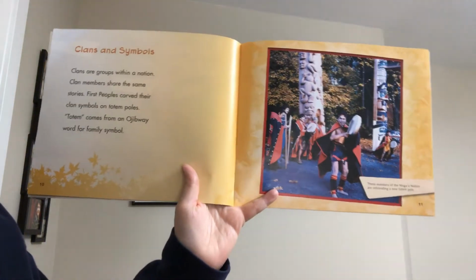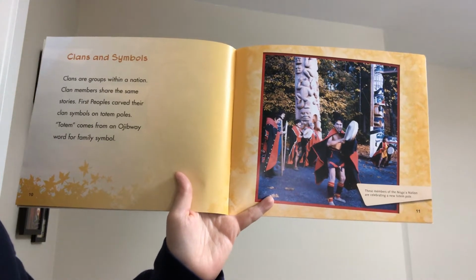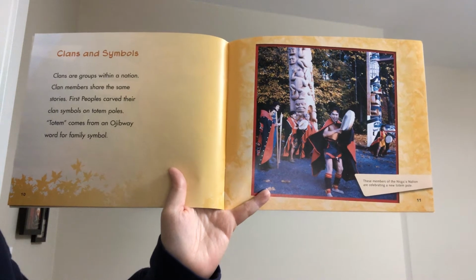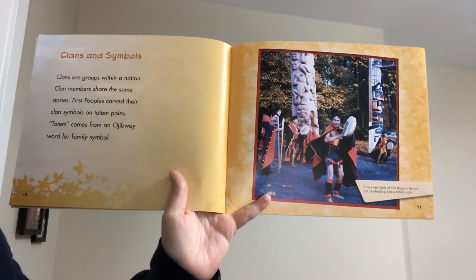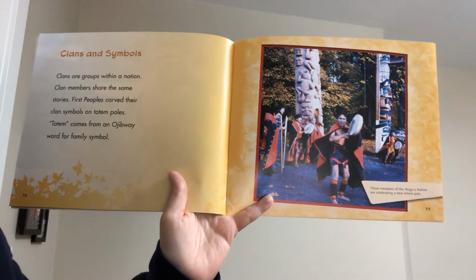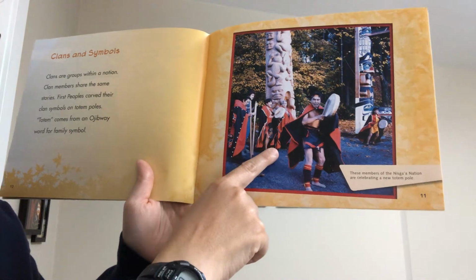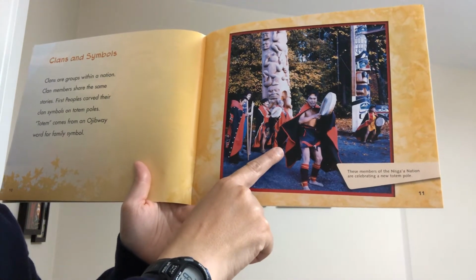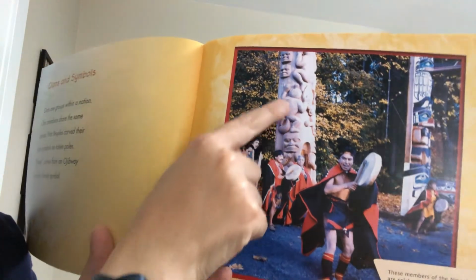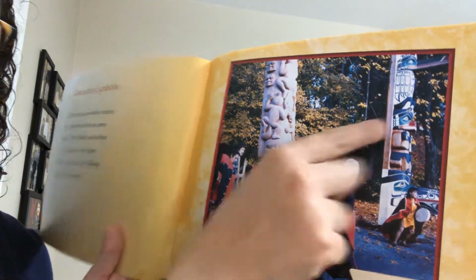Clan and symbols. Clans are groups within a nation. Clan members share the same stories. First Peoples carved their clan symbols on totem poles. Totem comes from the Ojibwa word for family symbol. These members of the nation are celebrating a new totem pole. So there's a new totem pole right here. It hasn't been painted yet. It's just kind of plain in this one, but you could see another one here that has been painted.